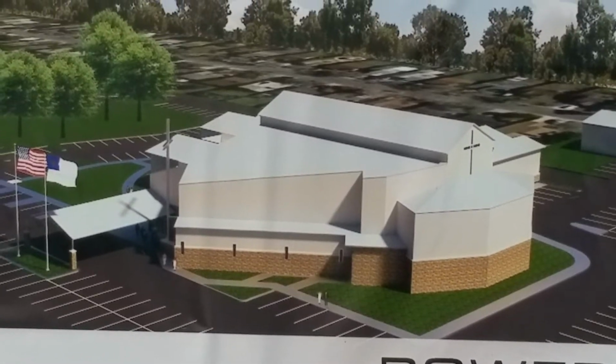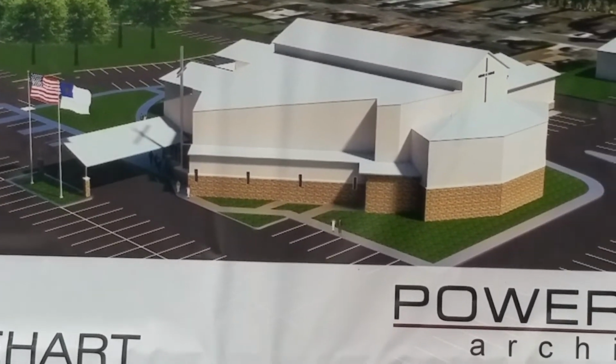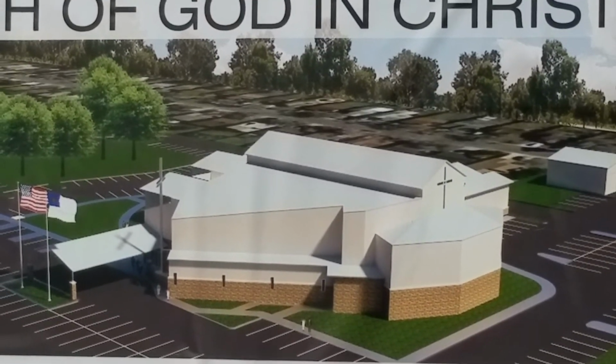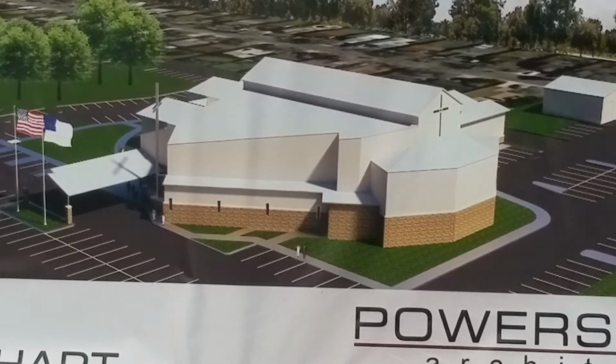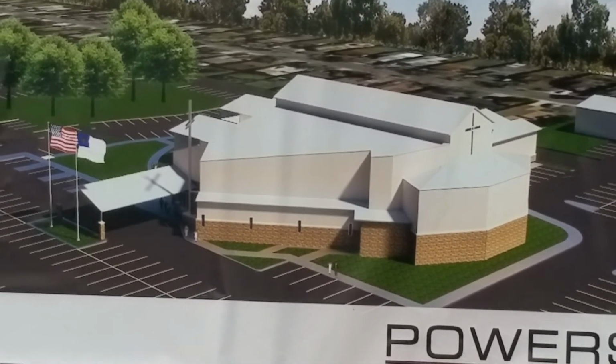Beautiful building. I'm going to close this video down, ladies and gentlemen. This is volume 4. This is a shot, ladies and gentlemen, of the building, the architect's drawing of how the facility is going to look.